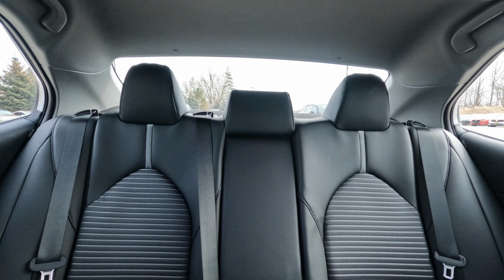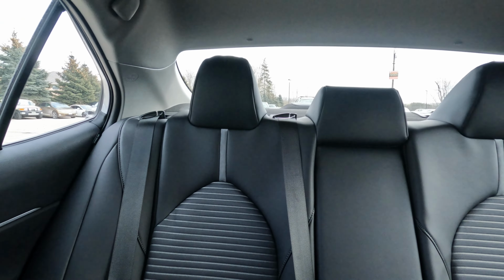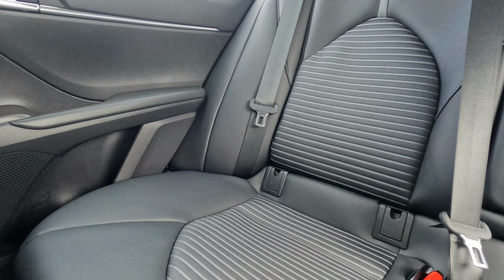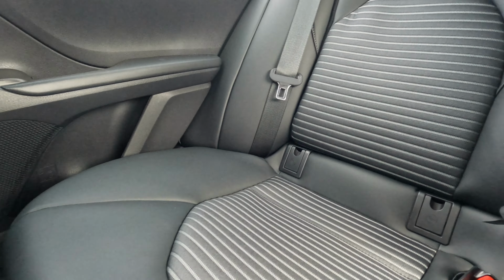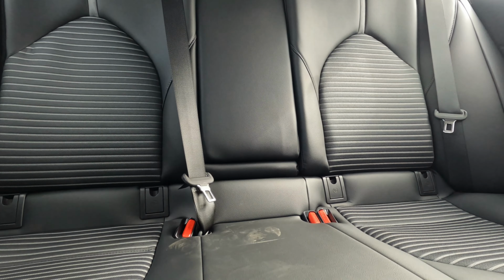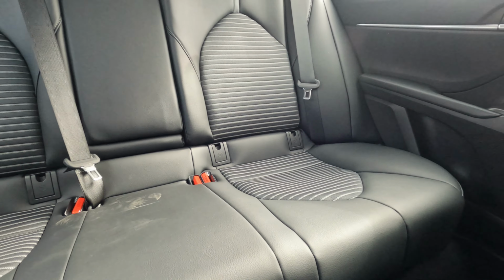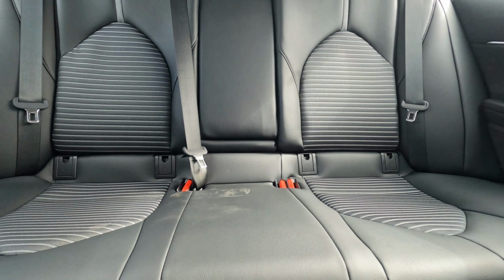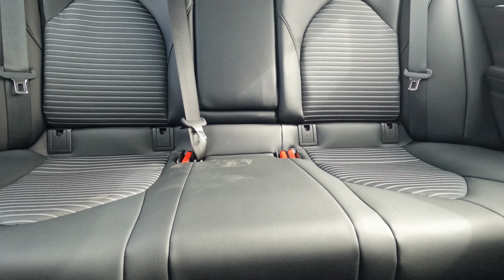As we're having a look at the rear of the car from the front, very nice and spacious. A lot of leg room, as you can see there, for the passengers at the rear. And we're just panning the camera around so you can have a better look at the seating on the rear. Nice, beautifully designed seats.